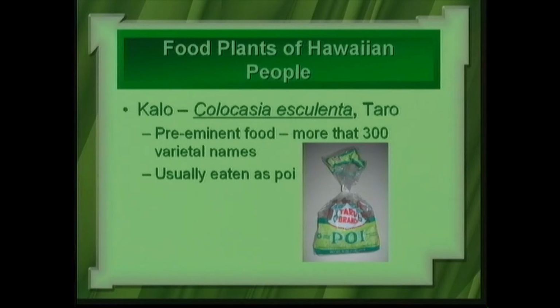Now the kalo was usually pounded, mixed with water, and eaten as poi. That was the form most preferred. And even now, it's very hard to keep poi in the supermarket. As soon as people find out that there's poi there, it disappears within just a couple of hours probably.